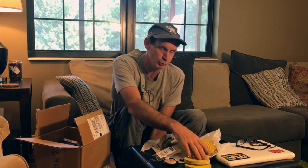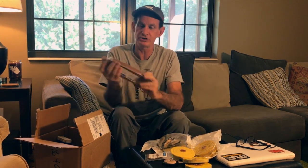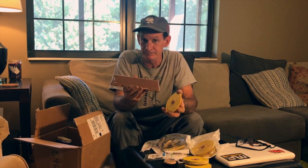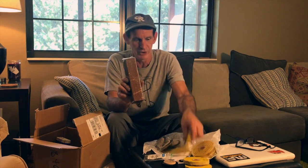I also got some of these. So this is the rough cut. And for the rough cut, this is Tripoli, brown bar Tripoli. This is pretty much my go-to. There's a lot of other ones out there, but if I'm going to choose one that I'm going to use, it's going to be Tripoli. This is an aggressive cut with this wheel, and it'll just clean it right off.